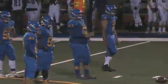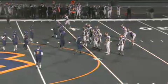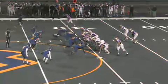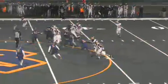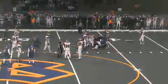3rd and 8 now for this Vikings offense. There's 6 minutes and 20 seconds left here in the 4th quarter. They have it on their own 40-yard line. Quick handoff to North. And North ain't going to get much. Knights will hold them to 4th down here with 6 minutes left in the 4th quarter.